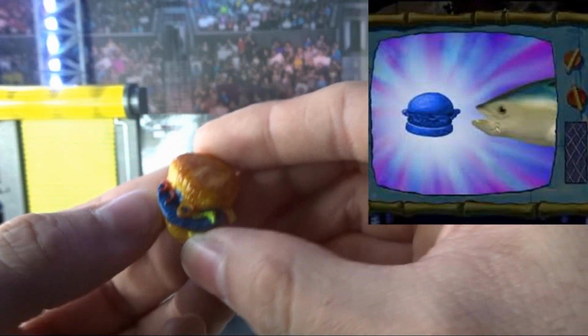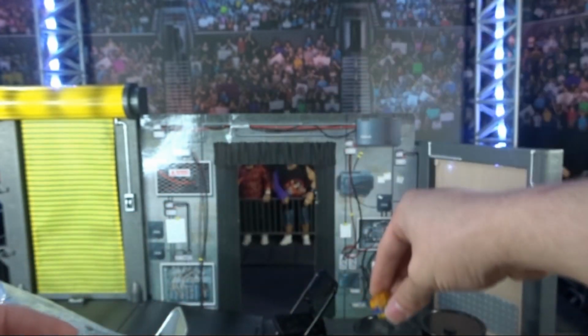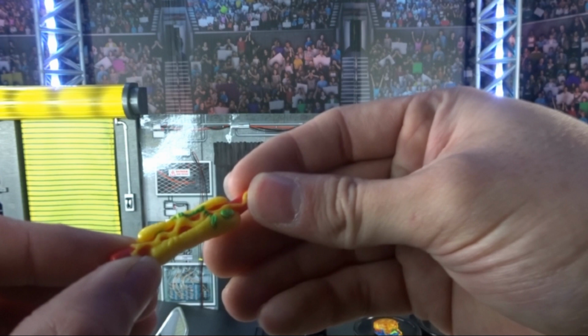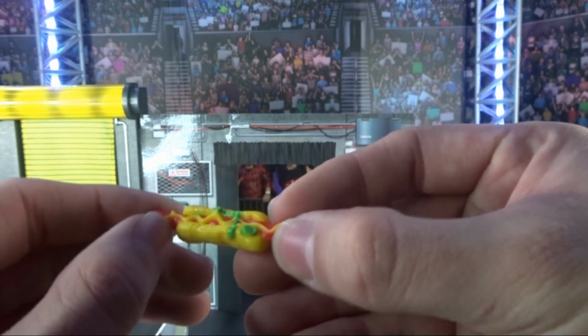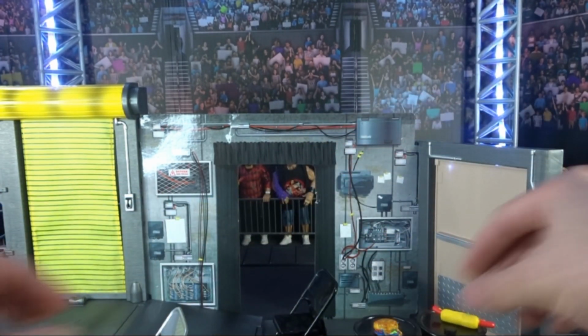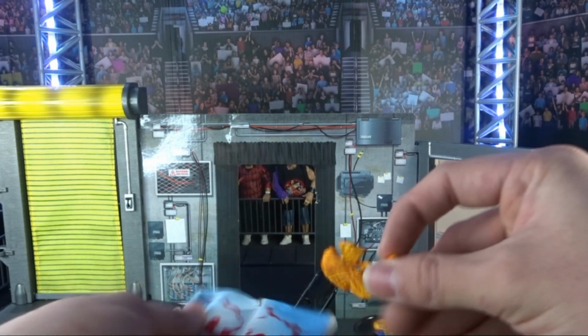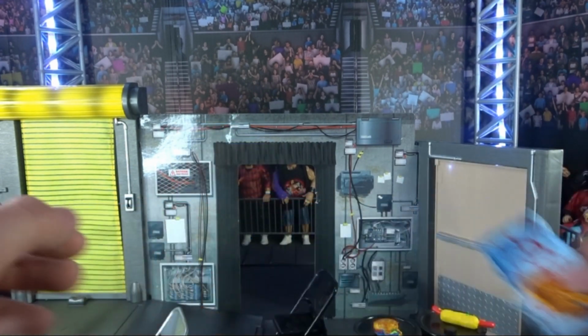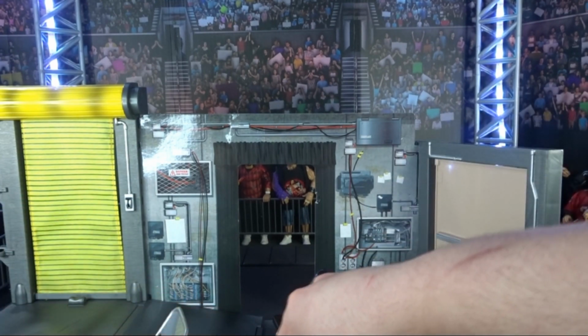Look at that. It has a blue patty. Jesus Christ. Let's see. We get a hot dog right here. Whatever this green stuff is. Anchovies, mustard. I personally don't like mustard on my hot dogs. Let's see. We got a pizza. No roaches on it, so that's nice. It's all messed up. Looks like Spidey's been swinging around with it.